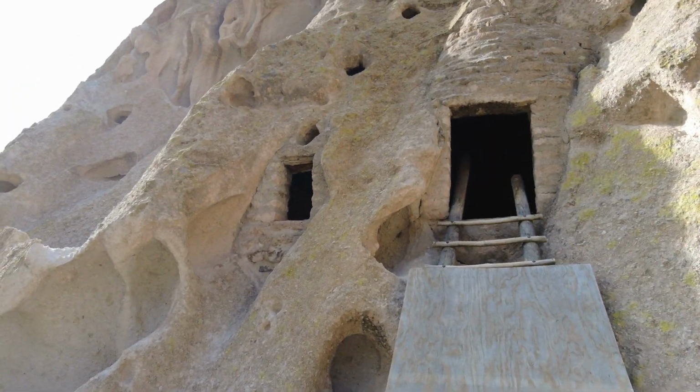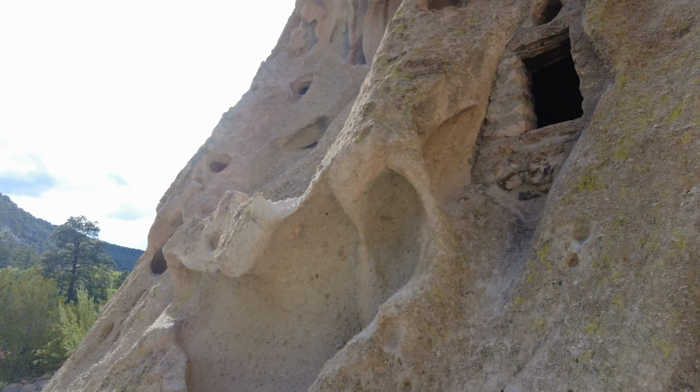And if you can see in there, there are small depressions in the floor. There's indications in this kiva that there was weaving done. Ceremonial weaving was done by men, but now weaving is done by both men and women.